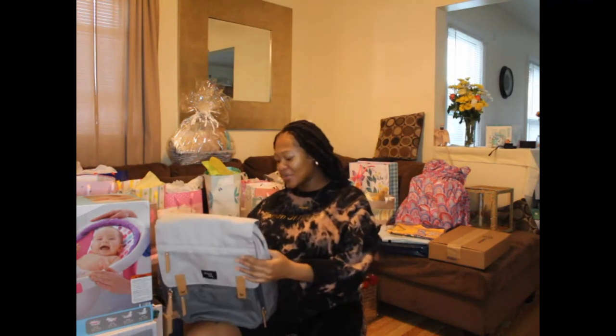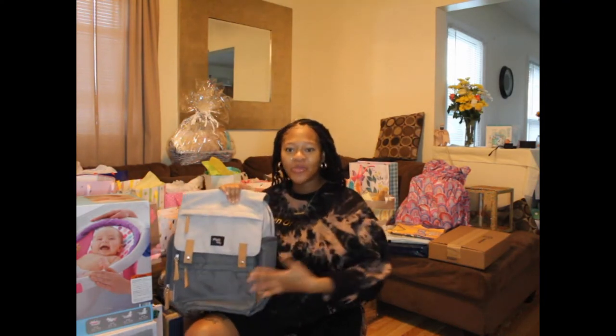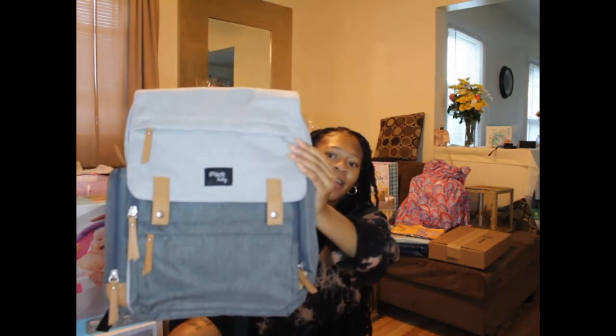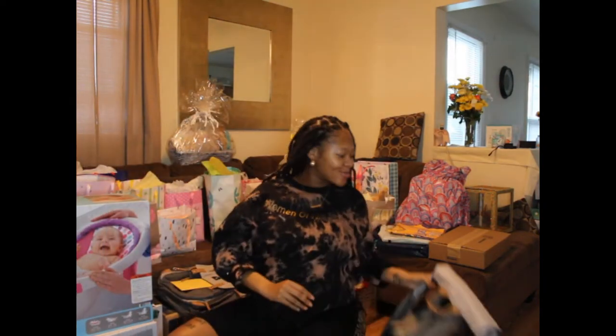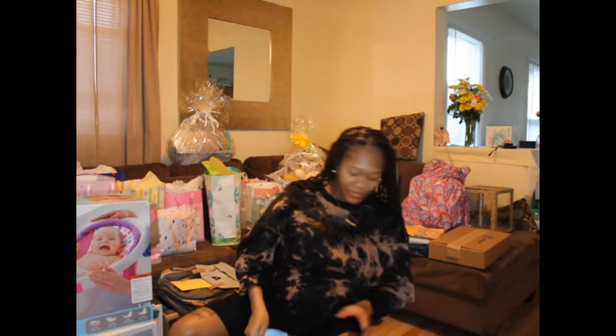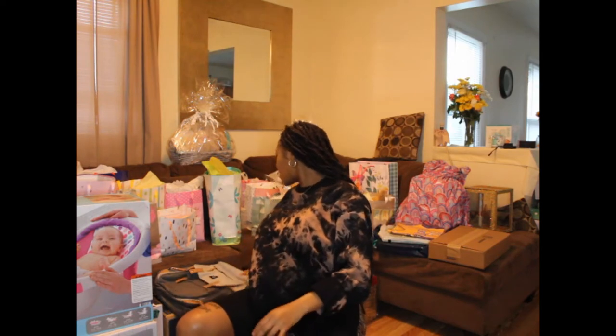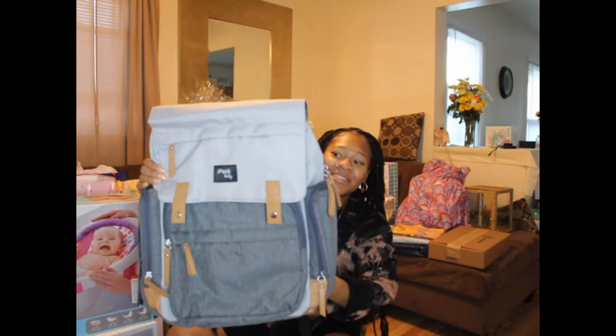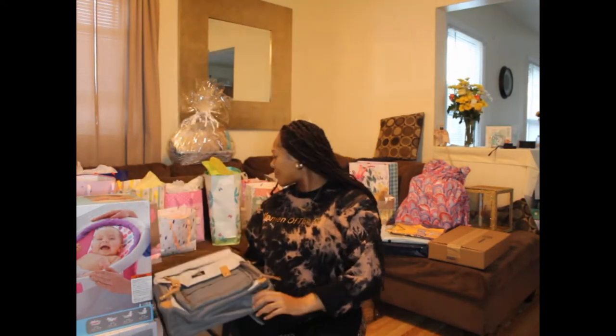I like these tones. This is actually the color theme I'm going for in my room. It's an iPack baby book bag. Y'all can see that. Real nice. Love it. Thank you so much, y'all. Speaking of having the bags, I got another one right here. The same bag. So yes, this is the one we're gonna sell.